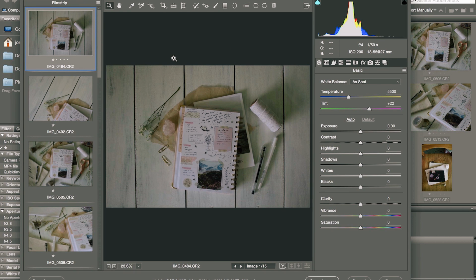But if you shoot in JPEG, you can still do these same edits with just Photoshop. It won't open in the RAW editor, but Photoshop has the same tools. It will just be a slightly different way of getting to them, but you can look up how to do that if you're interested in that. But I'm going to show you my process with my RAW photos.